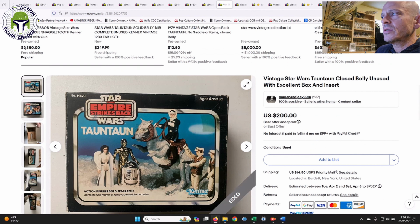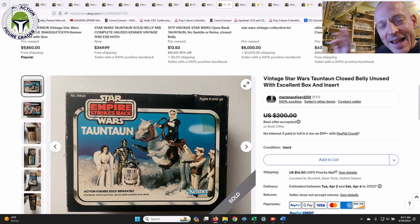I've got some loose, unused contents, vehicles, and creatures. I think that's what I have. It might only be creatures. I can't remember. I do have a vehicle. Here's the Tauntaun.